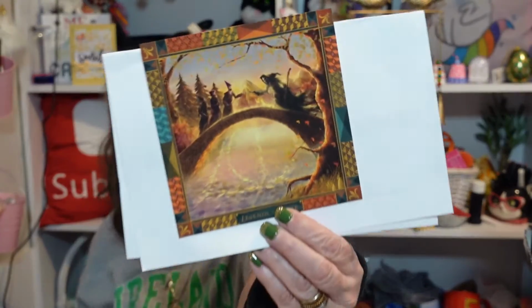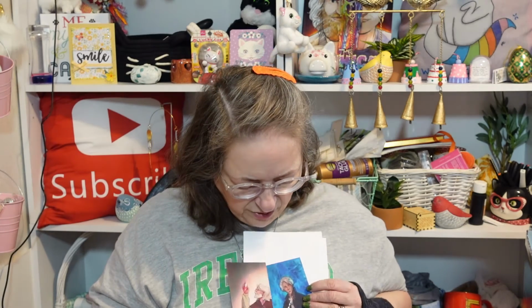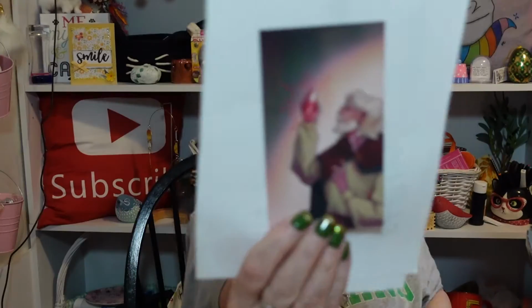Alright, so we have this paper print here. Cardstock type print of the story of the three brothers. Love it. I will definitely be putting that up. But then we have a couple of cards, like collector cards it looks like. Alright, so this one is Nicolas Flamel. And see, he's got his Philosopher's Stone or Sorcerer's Stone.